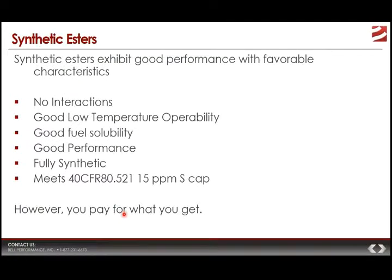Well, then other companies came along and they said, well, let's go a step further. Let's start creating some fully synthetic ester stuff. And synthetic esters tend to be pretty good. They don't interact adversely with anything. They're good at low temperatures. They stay soluble in fuel. They perform really well. They do the job, and they meet a sulfur cap. However, remember that we said people were becoming cost conscious. Well, fully synthetic esters are the most expensive option out there.